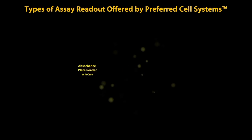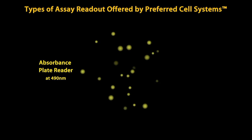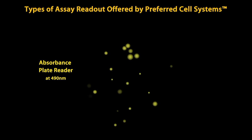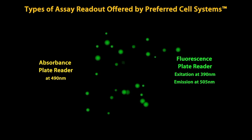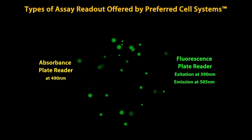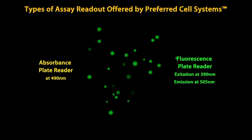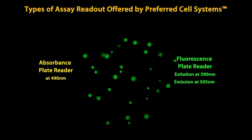There are assays that use an absorbance or colorimetric readout based on the reduction of a tetrazolium compound to produce a soluble yellow formazan product that is measured at 490 nanometers in a plate reader. Assays that use a fluorescence output are based on the functionality of live protease in intact cells that excites at 390 to 400 nanometers and emits a fluorescence signal in a plate reader at 505 nanometers. These are particularly useful for multiplexing with flow cytometry.